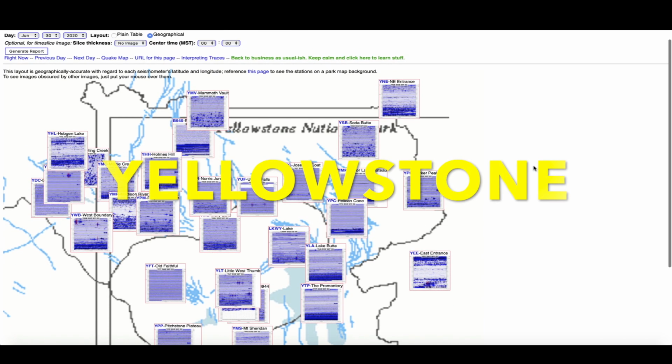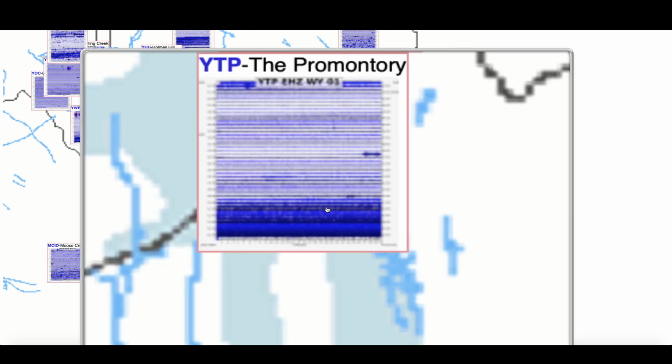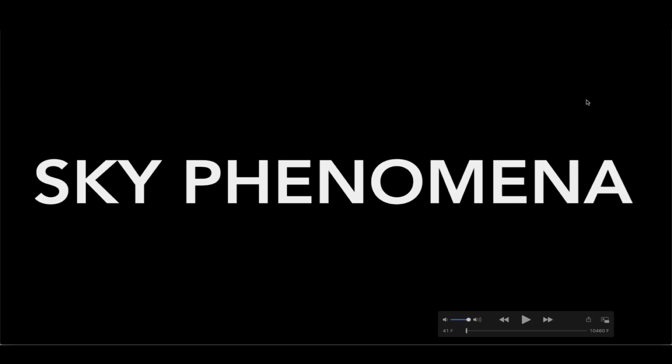Also over here at the Yellowstone supervolcano, you can see there's a steady flow of energy going across the caldera, albeit small, but nevertheless it's there, and it's been there for the last several weeks, probably months. You can see it right here, a frequency that went through the caldera. 1, 2, 3, 4, 5, 6, 7, 8, 9, 10. You can see it on 10 different seismos throughout the caldera. Not sure what's going on, but it definitely appears there's movement across the caldera.